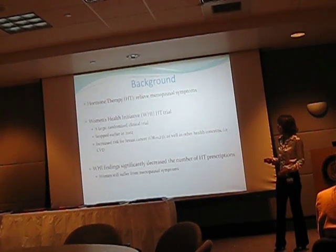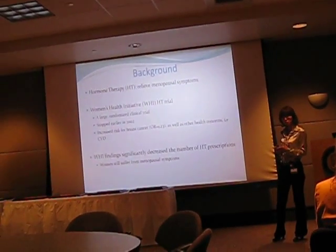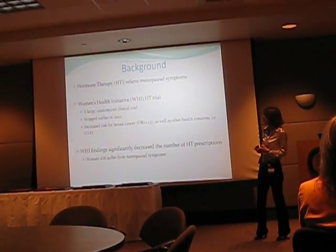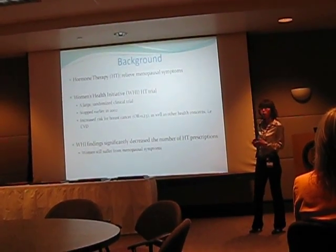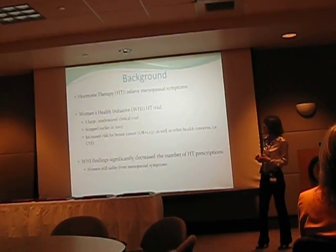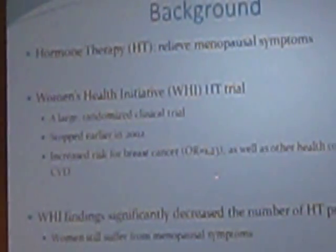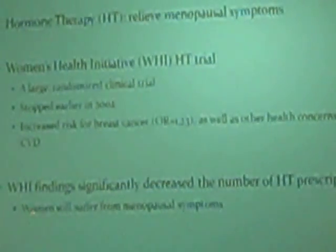Hormone therapy is actually the most effective approach to relieve menopausal symptoms. The Women's Health Initiative conducted a large randomized clinical trial to evaluate health outcomes upon hormone therapy. However, it was stopped early in 2002 because increased risks for breast cancer and cardiovascular disease were observed. So the WHI finding significantly decreased the number of HT prescriptions. However, women are still suffering from menopausal symptoms.